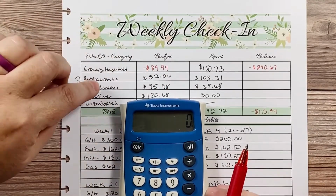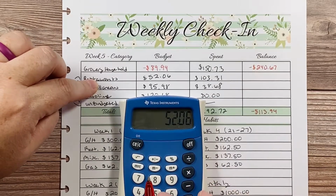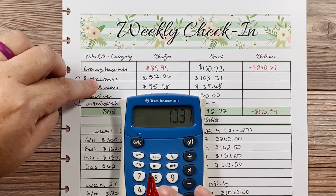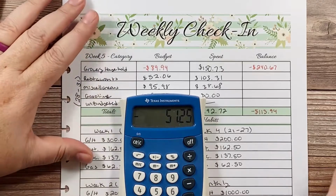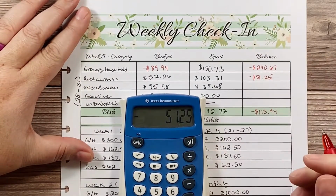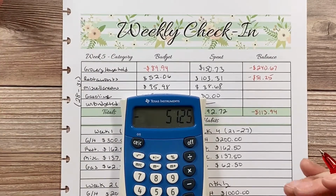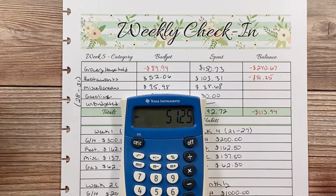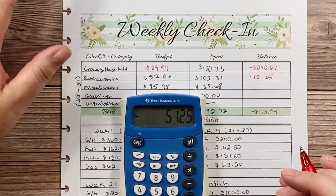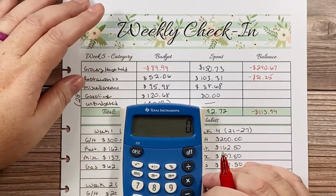So restaurants, I have $52.06 budgeted. I spent $103.31. I should say we spent. So we were over budget $51.25. And I think that was just because we knew we had the money in the bank, and my husband's first month's check came early. So we just said, you know, forget it. We're just going to order out. It was just a rough weekend.